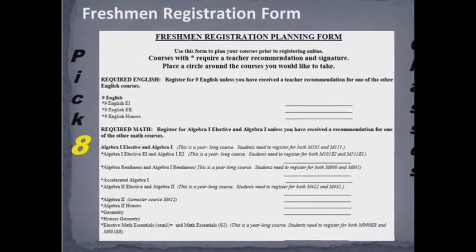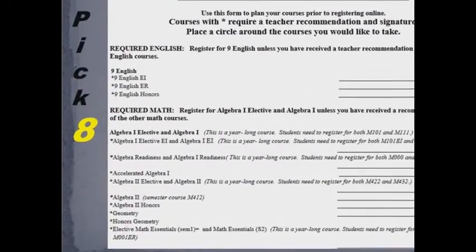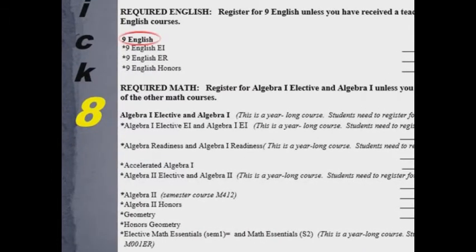So you've studied your curriculum guides, you have your 4 years all planned out. Now let's take a look at the freshman registration planning form. The first section is your required English class as a freshman. Most of you will be circling 9 English. Some of you took a placement test for honors. You received a letter, and if you were accepted into that program, then you will circle 9 English honors.